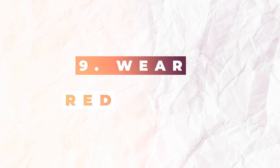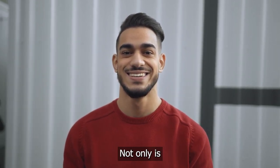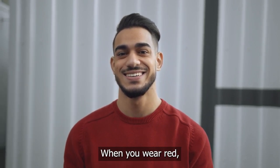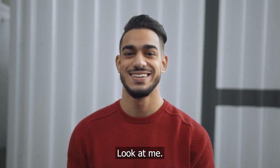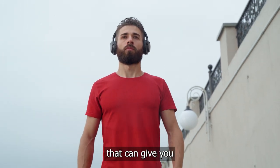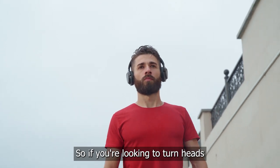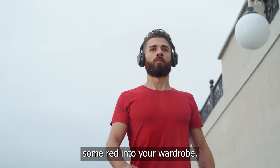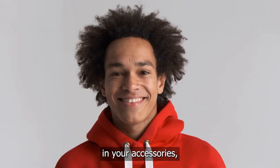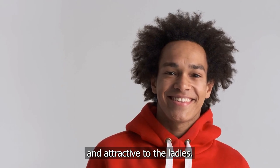9. Wear red. If you're looking to catch the eye of the ladies, red is the color to go for. Not only is it associated with romance, but it's also a color that commands attention. When you wear red, you're making a statement that says, "Look at me, I'm confident and I know what I want." Red is a bold and powerful color that can give you a boost of confidence and help you stand out in a crowd. So if you're looking to turn heads and get noticed, consider incorporating some red into your wardrobe. Whether it's a red shirt, tie, or even a subtle hint of red in your accessories, this color is sure to make you feel more confident and attractive to the ladies.